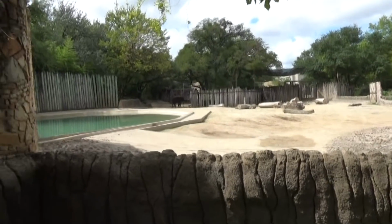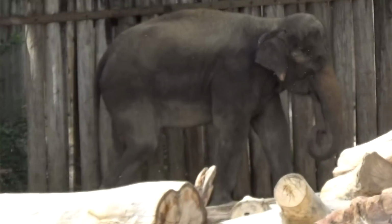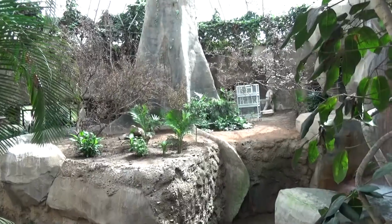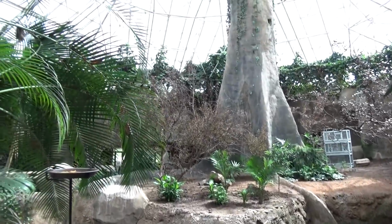Here you can see the elephant area. Two elephants are out right now. And another one. Not the great view with the glare, but there's an orangutan right next to the glass. Indoor section here at the World of Primates. They're cleaning the exhibit right now, so there's nothing out, but it's very nice looking.